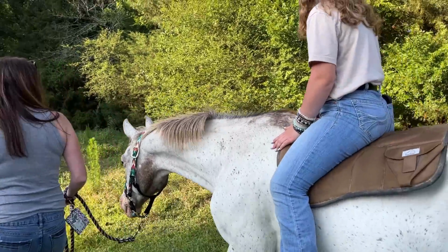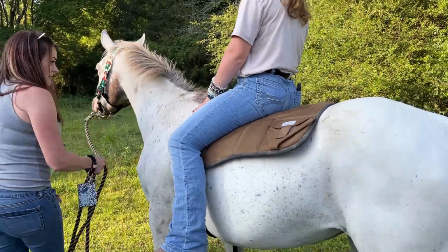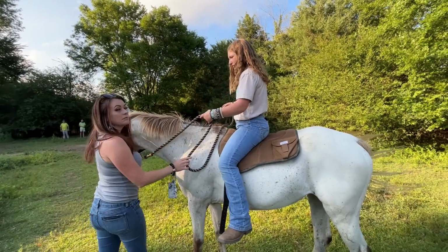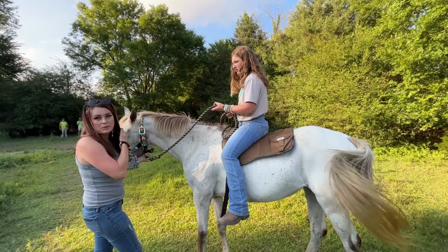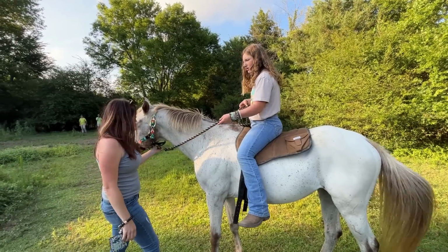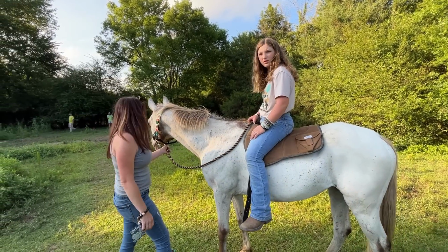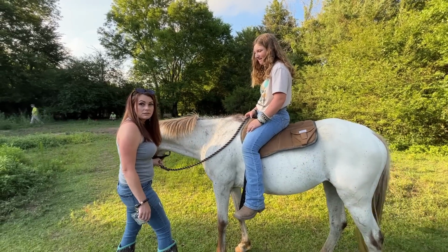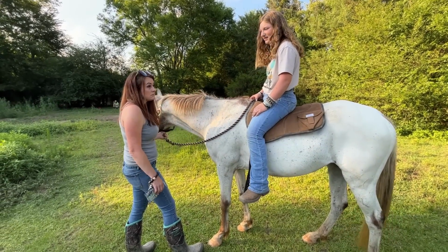Can you ride her without being led, do you think, or no? I think she can. No, I think she can. I think she would be able to easily. I mean, if you want me to rig something really fast to see, I probably could. Well, I don't know. I mean, up to you guys.